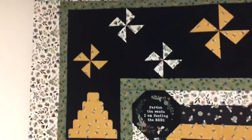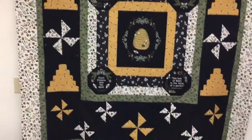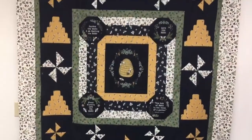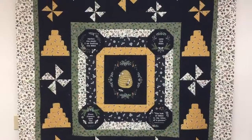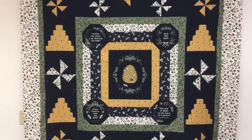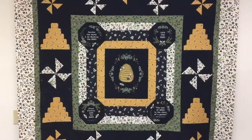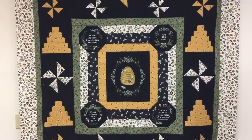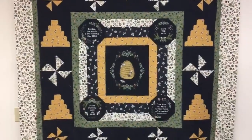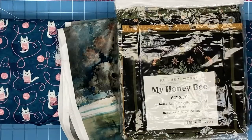I can't wait to get this one quilted up. I'm going to hand it over to Angie so that she can do her magic on it. And this will be a great wall hanging or throw for your next project. This is an intermediate project, not too hard, and Heidi did not have any challenge with the pattern. All right, so let's look at that kit again. So that kit is $99.99, nice value price.